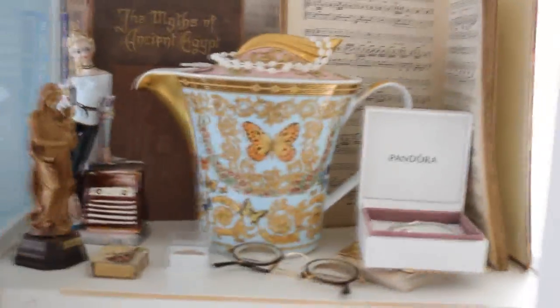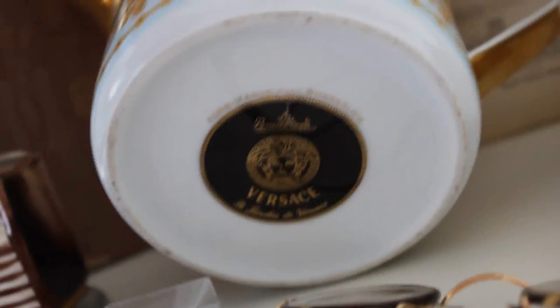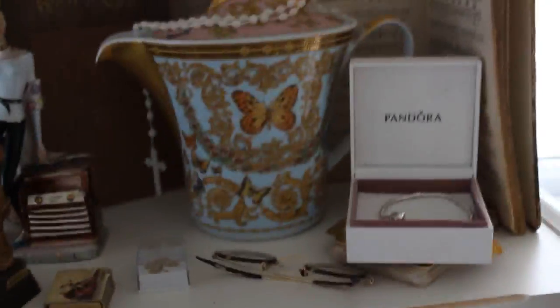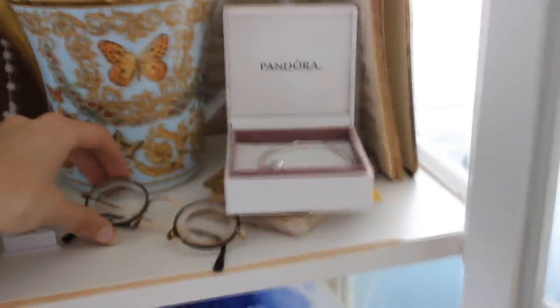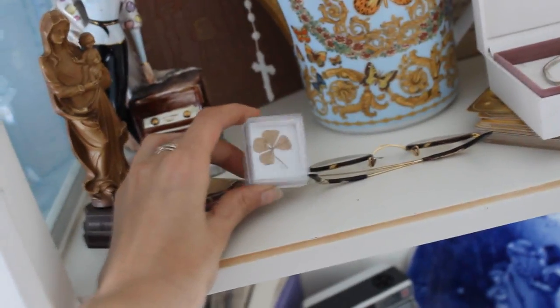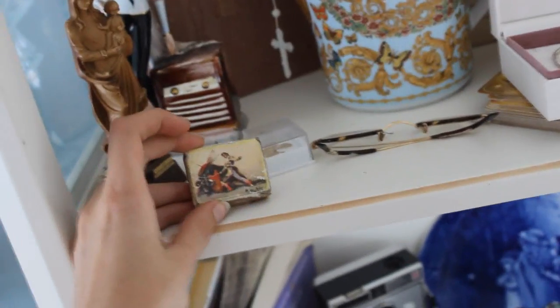I really like it. It's very 60s inspired. And then in the middle I've got a Versace teapot. I really don't know how I have a Versace teapot, honestly, I don't know where this came from, why I have it, but it's actually a Versace teapot. Like, how cool is that? Right of that, I've just got my Pandora bracelet and some really weird glasses. These are so crazy. I've got a little four-leaf clover just for luck, and some old matches.